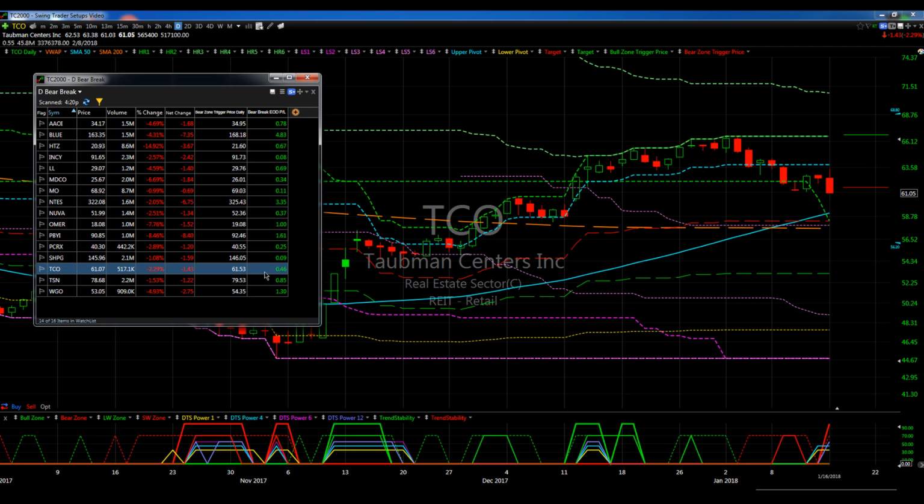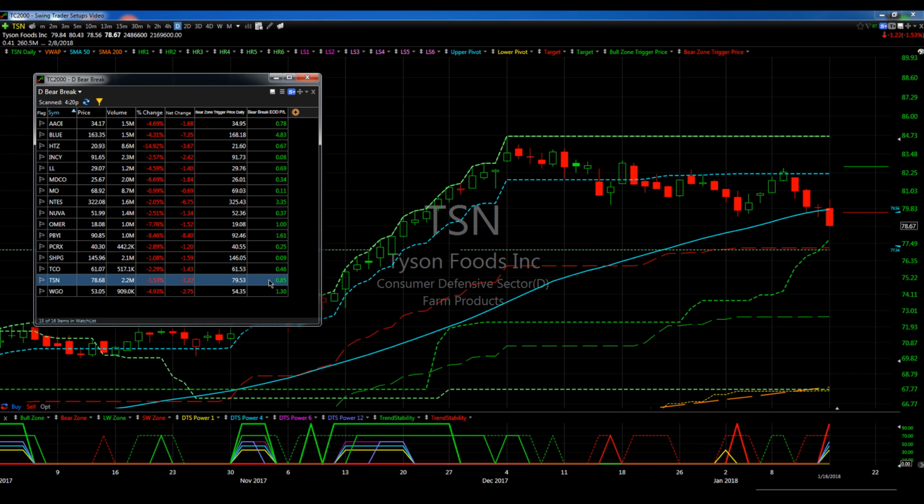Just showing the signs of breaking down here, taking out this old high that was here. This could be a pretty good little setup here for some pullback. Of course, be aware of your 50 day and your support line, this pink line right here, and your 200 day as you make progress. TSN lost a 50 day today, and I kind of like the way this looks on the daily chart.